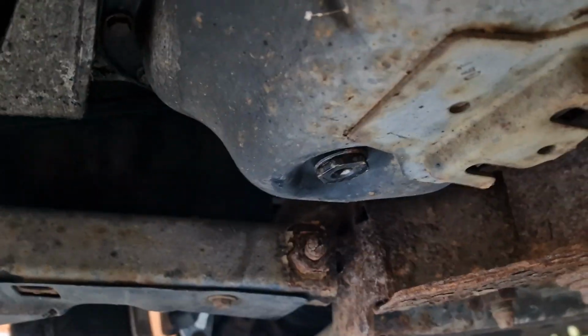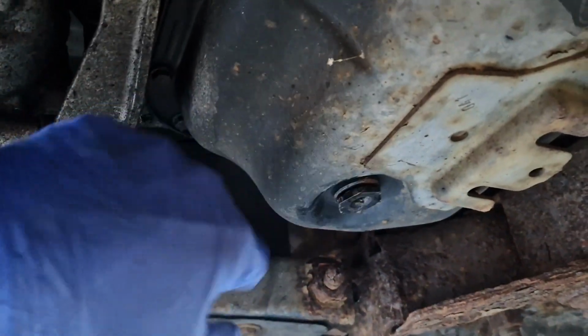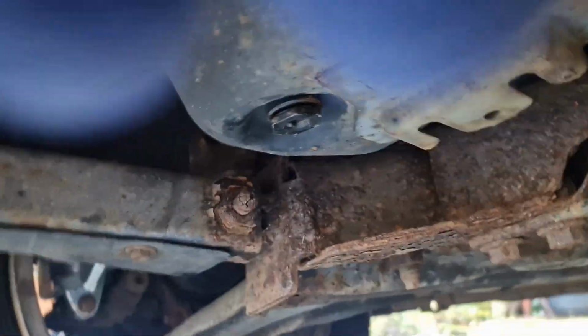Right, moment of truth, I've managed to loosen it. This is not going to go well.